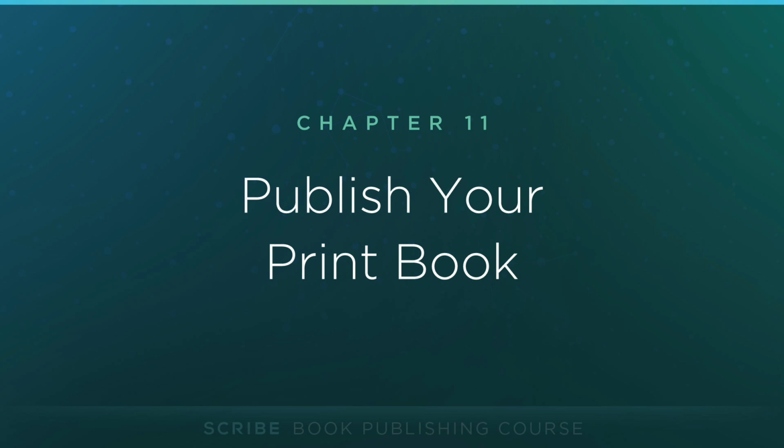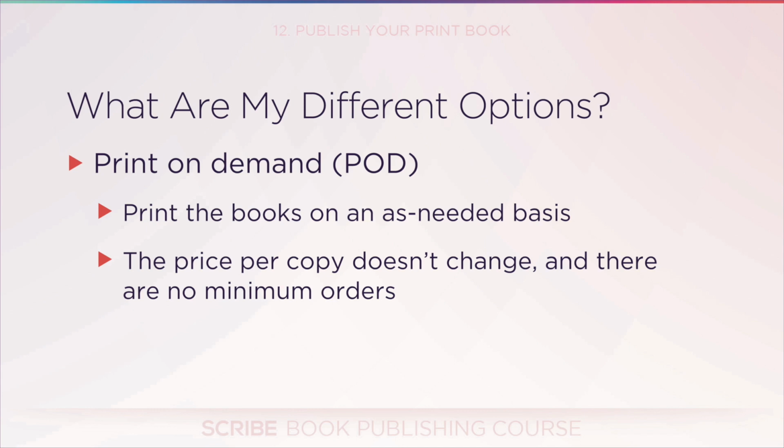Now that you have all the final files prepared for your book, the last step is to upload them and make the book available for sale. What are my different options to print my book? There are fundamentally two ways to print your book: print on demand or commercial offset.